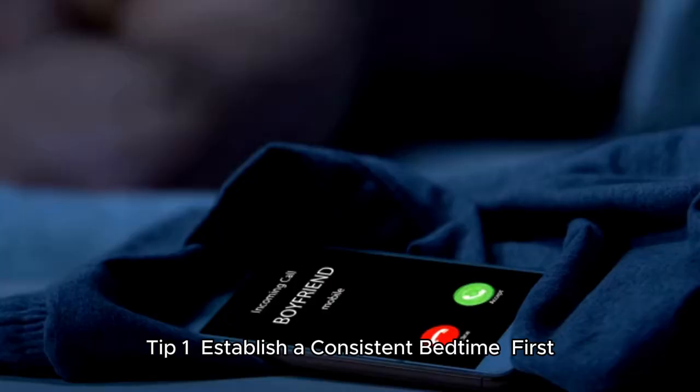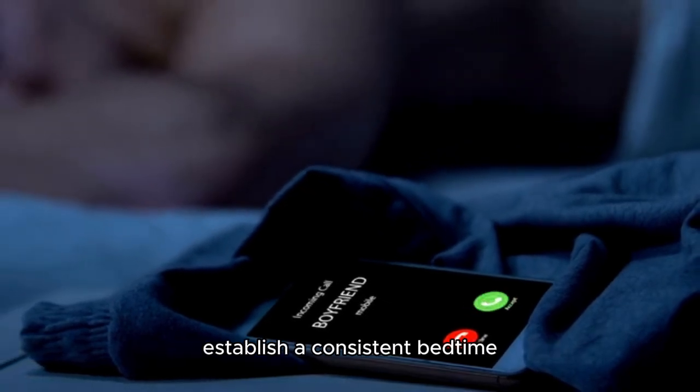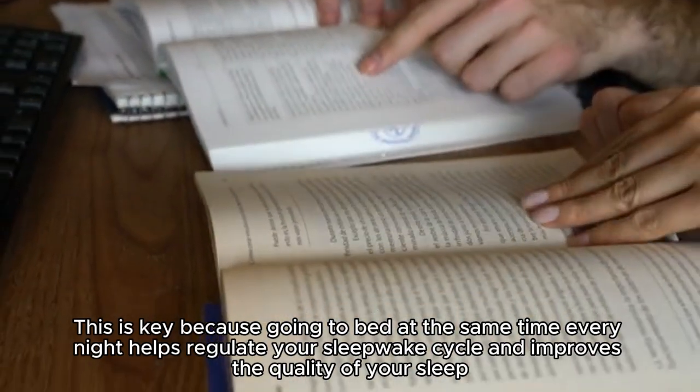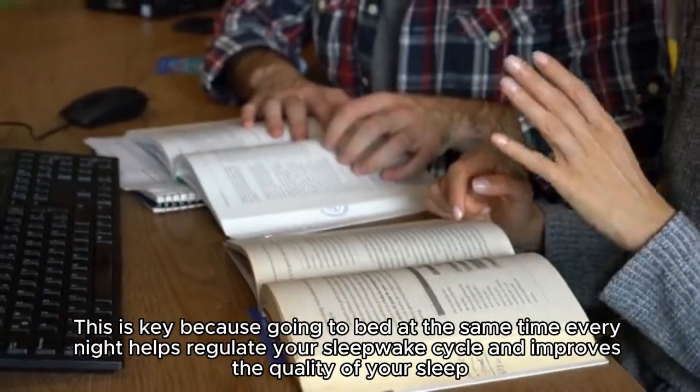Tip 1. Establish a consistent bedtime. This is key because going to bed at the same time every night helps regulate your sleep-wake cycle and improve the quality of your sleep.